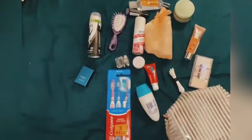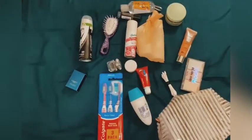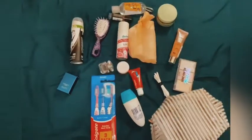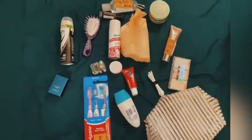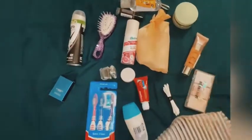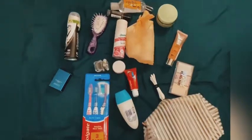Here it is. So I have toothbrushes, toothpaste, deodorants, perfumes for me and husband, hairbrush and moisturizing cream, BB cream, lipstick, also some hair bands and clips. I'm keeping dry shampoo with me just in case I'm not allowed to take shower. In this bag I'm keeping my shampoo, conditioner and body wash to avoid any mess or leaks.